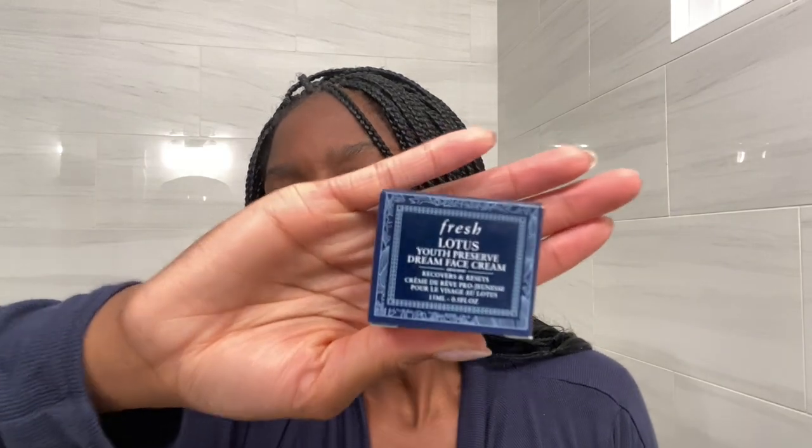This caught my attention because this is supposed to be a step before serum and the step after a cleanser. So like, who doesn't love an extra step? It's supposed to protect and visibly repair, boost luminosity, and then it's just supposed to have some stuff that's good for your face. And then the last thing is this night cream. It's called the Youth Preserve Dream Face Cream. Can y'all see that?